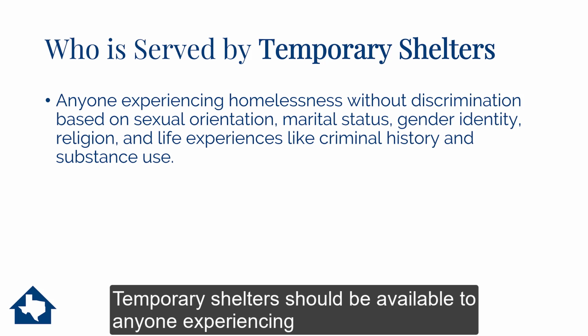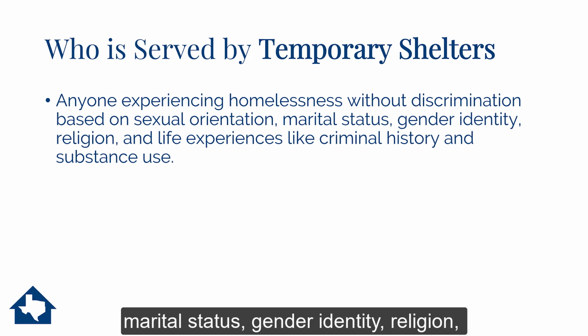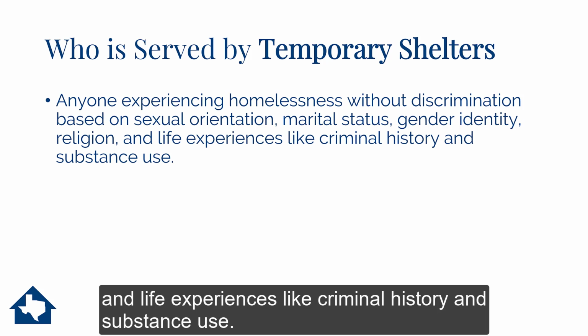Temporary shelters should be available to anyone experiencing homelessness without discrimination based on sexual orientation, marital status, gender identity, religion, and life experiences like criminal history and substance use.